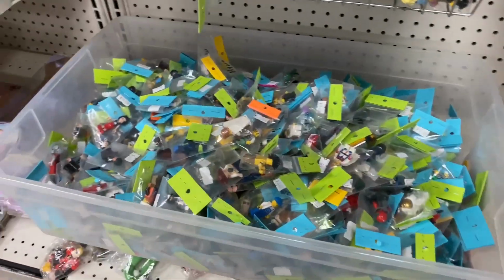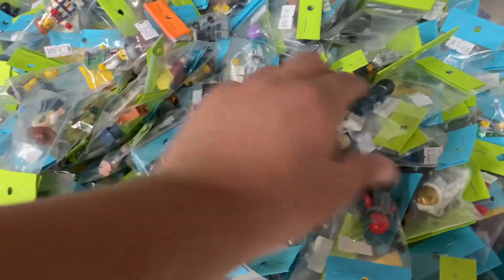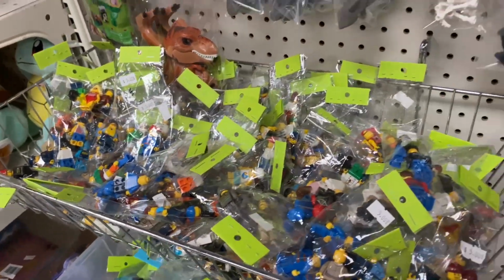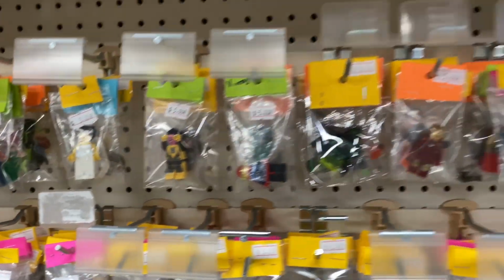Here we have bins and a little peg full of Lego minifigures. So if you're a Lego collector, especially if you collect minifigures, man, check it out. You got like your pick right here. They got so many. Has to be hundreds in there. Lots of different minifigures.